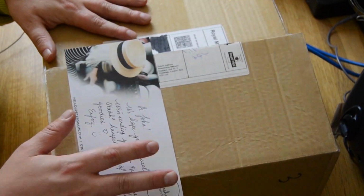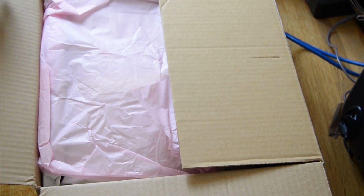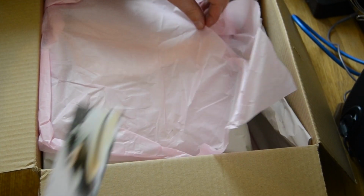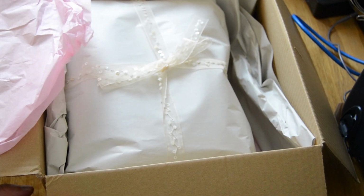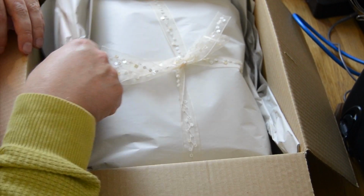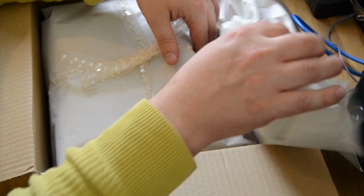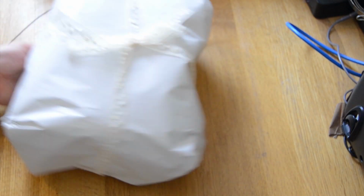Okay, so here we go. It's a little note in here. So, hi John, we hope you are well. We're sending you our Mrs. Claus's stash hamper full of lovely goodies. Enjoy. So, now, as you can see, I did open this box because I wanted to see if I needed to do anything or prep anything inside. So I'm just gonna get rid of this paper. Ooh, just like Christmas.